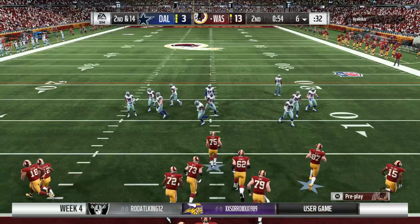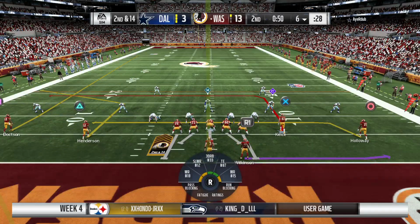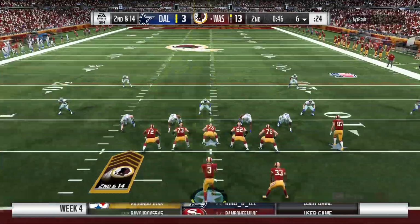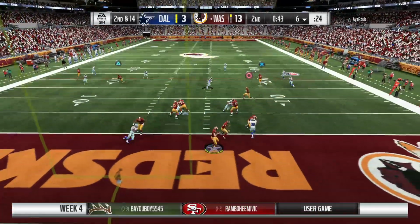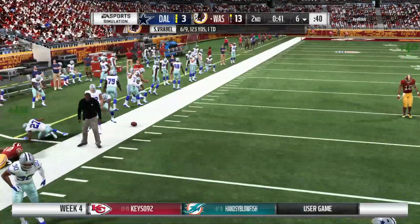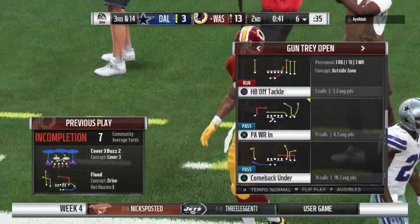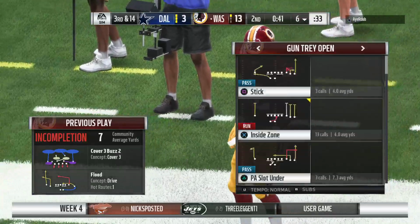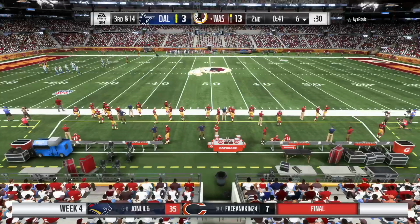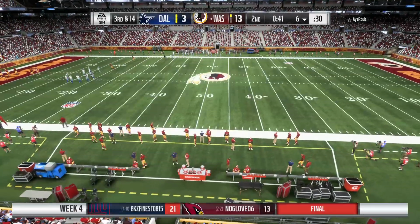So after the sack, here's 2nd and 14. Out of the gun, they'll look to throw. His throw incomplete. And it is true. You can draft the fastest. You can draft the most athletic guys. But if they don't know the art of positioning, sometimes it's all for naught. In this case, in the right spot, help force the incompletion. Yeah, but had his hands on it for a second. Would have been a tough catch, though. Falls incomplete.